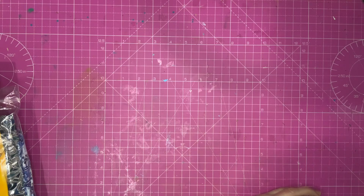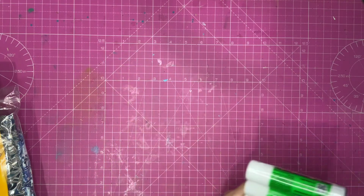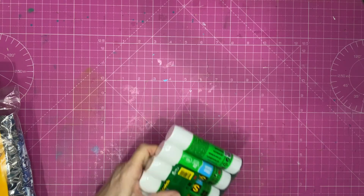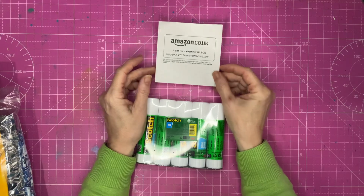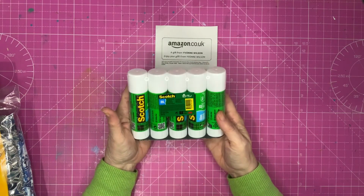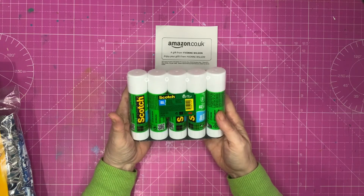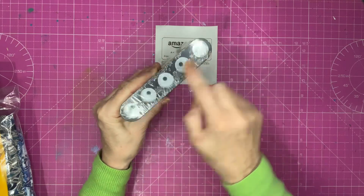Right, speaking of gifts, keeping the suspense going. Oh, where's the fabric? I've got to show you this. I've had a gift, and this is from Yvonne Wilson. So thank you ever so much, Yvonne. This is perfect. You would not believe the amount of glue sticks I get through. It's unbelievable, and so now I've got some spare ones. And these come on this little holder.